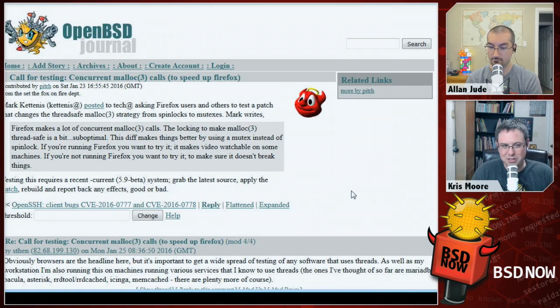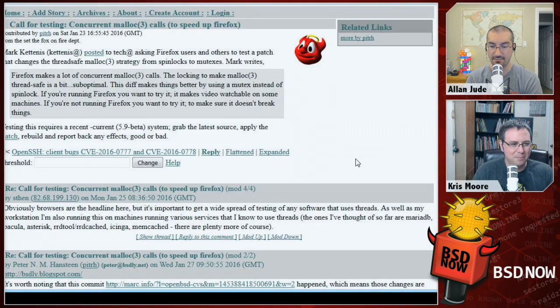This is going to require that you have a current 5.9 beta system. So grab the source, apply the patch, rebuild, and let them know. Hopefully they can figure out if that's working and get that committed. Somebody in the comments also points out that browsers are the headline of this, but a lot of other heavily threaded software makes a big difference here. So they said even things like MySQL or MariaDB, Bacula, or even just RRDtool and Icinga or Nagios and Memcache and all those kinds of things should also be tested.